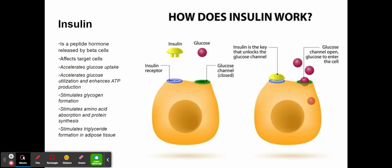So, accelerating glucose uptake, which is in all cells, and this effect results from an increase in the number of glucose transport proteins in the plasma membrane. These proteins move glucose into the cell by facilitated diffusion, which follows the concentration gradient for glucose and does not require ATP. Then, accelerating glucose utilization, which has all target cells as well, and enhanced ATP production.